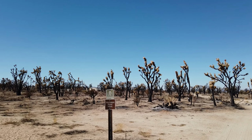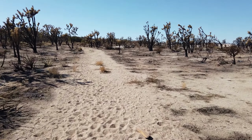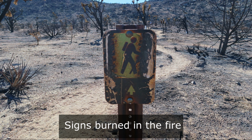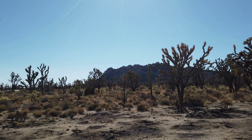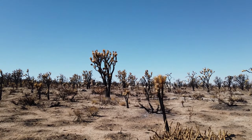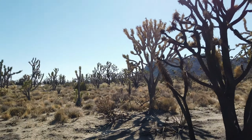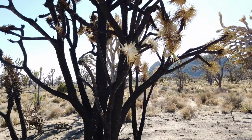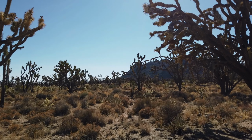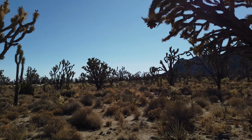The road is not the trail, and this is the trail here. This part was not touched by the fire. There's fire over here, as you can see, but another patch that was spared. This is what the Joshua trees usually look like. But this little island was spared because beyond that are more scorched Joshua trees.